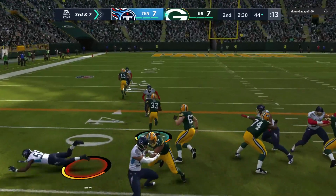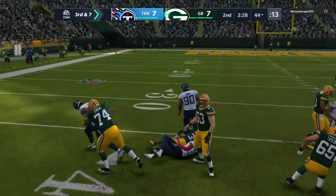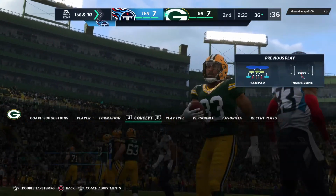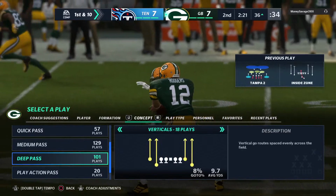Out of the shotgun, it's Jones. And he's able to get the first before he's taken down at the 36. The drive stays alive, a 3rd down gain of 8.